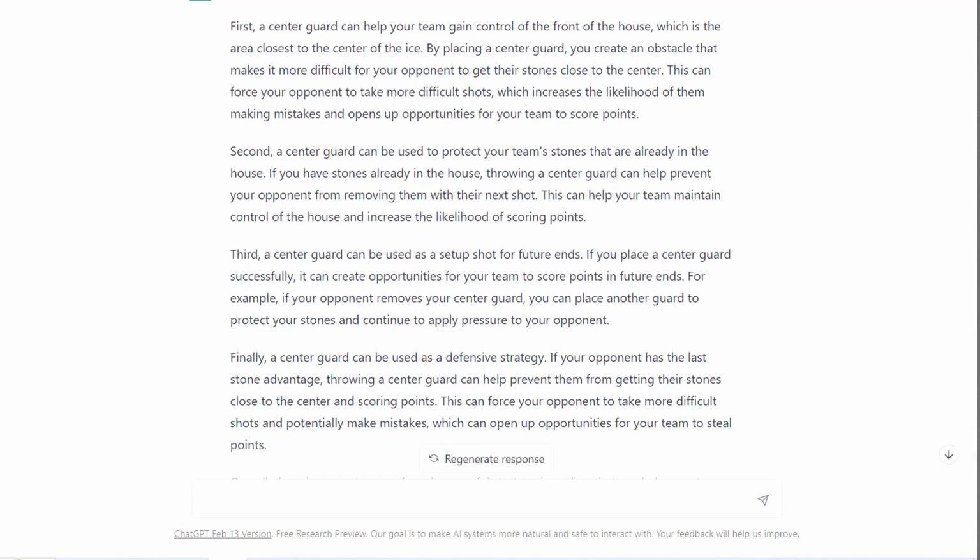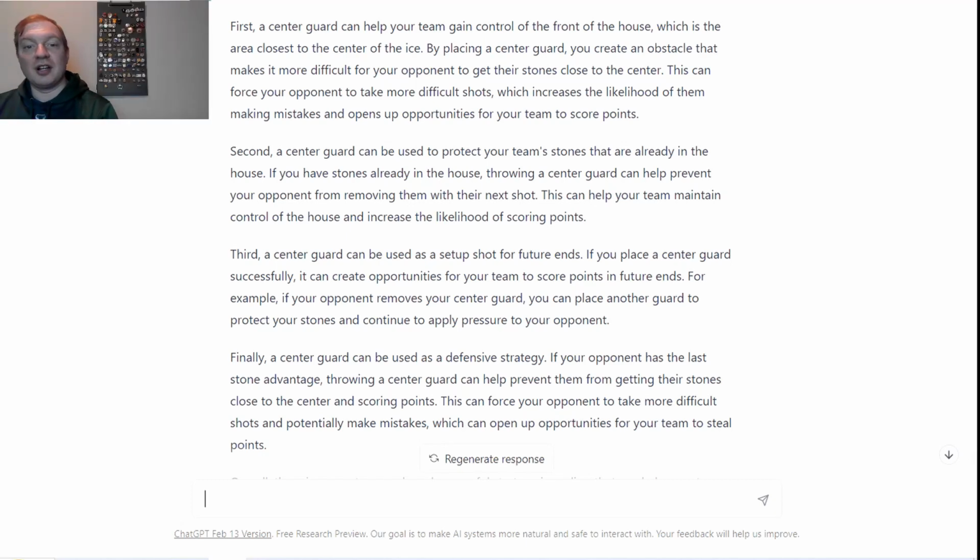A center guard can be used to protect your team stones that are already in the house, sure. If you already have stones in the house, throwing a center guard can help prevent your opponent from removing them with their next shot, sure. It can help your team maintain control of the house, increase the likelihood of scoring points. You know, all kind of true. Third, a center guard can be used as a setup shot for future ends.